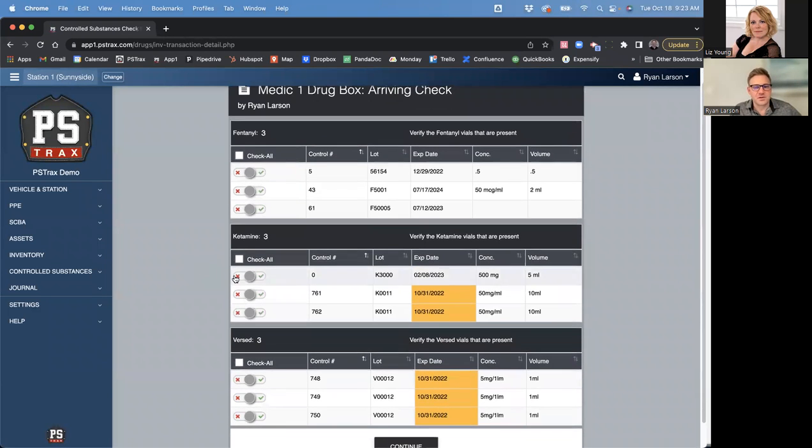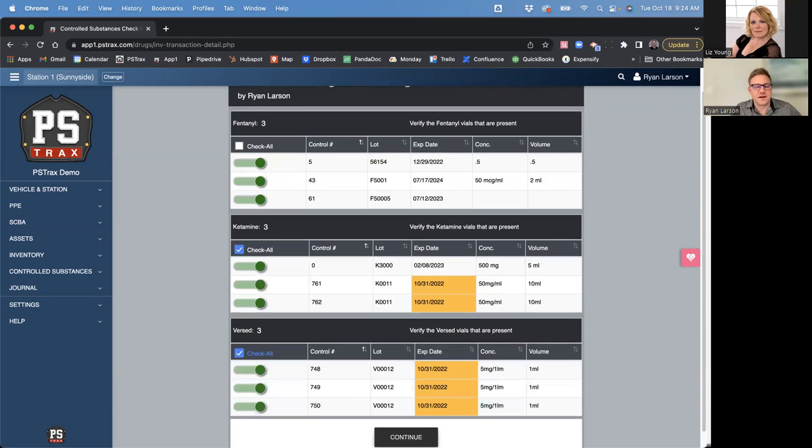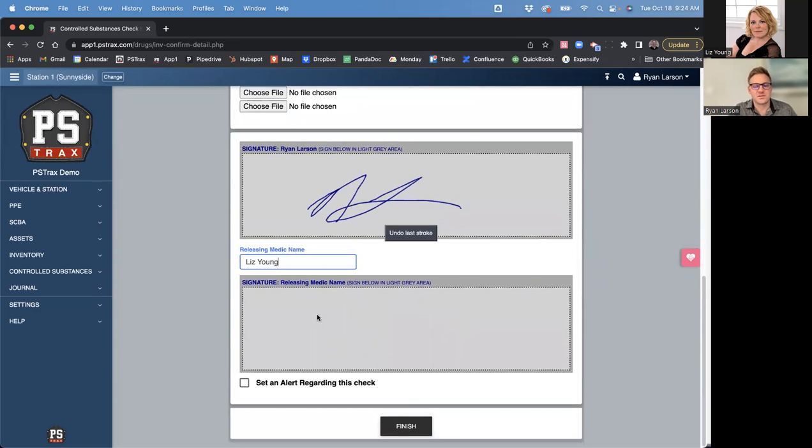And assuming all the numbers are right, what the crews can do now is verify each vial based on the control number, the lot number, and the expiration date. So we can go through, verify those. You can have a select all box if you'd like to, that's optional. And once all of our vials are verified, we can continue on to the next page. And this is where they'll sign off on it. So we have a primary signature, and then we have a witness signature as well. So we'll make Liz the witness here.